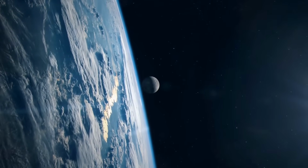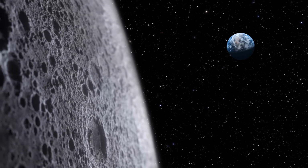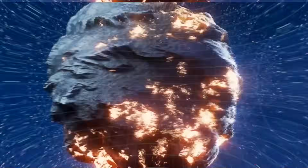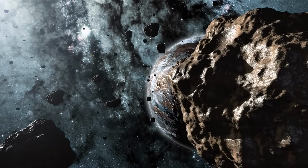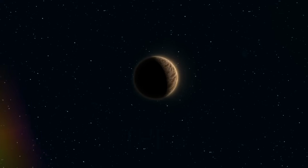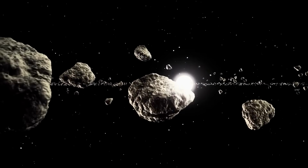The accretion hypothesis suggests that the moon formed in orbit around Earth at the same time as our planet appeared in the darkness of the cosmos. Then, there's the fission theory that says that at one point in its development, Earth was spinning so fast that some of its material broke away and started to orbit the planet. And the giant impact theory, which is the most popular these days, claims that the moon formed during a collision between Earth and another hypothetical planet called Theia, which was way smaller, probably the size of Mars. The resulting debris collected in an orbit around Earth and formed the moon.